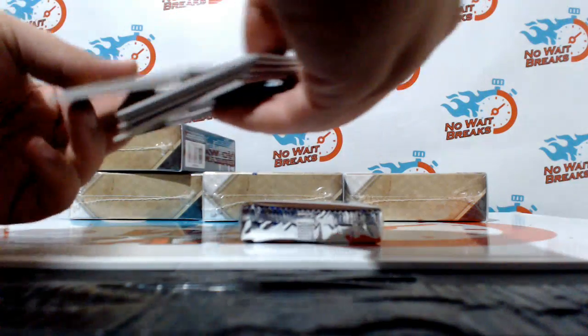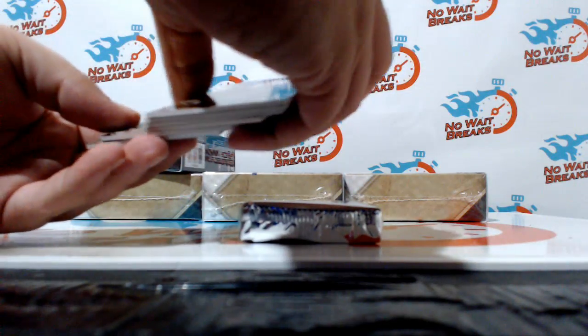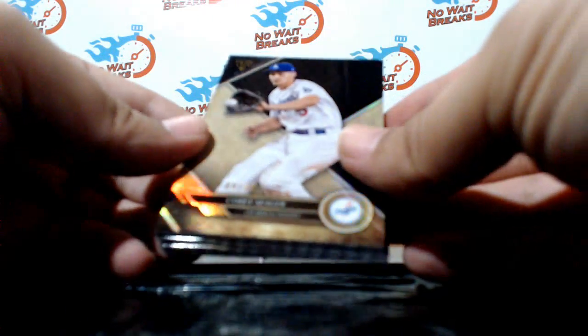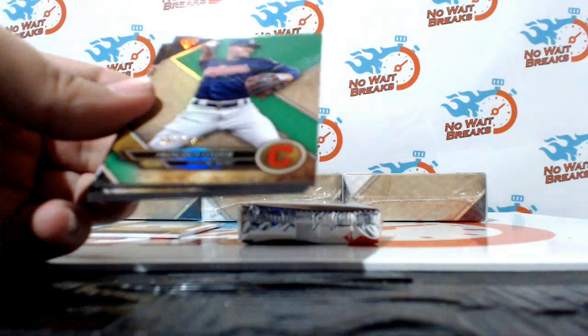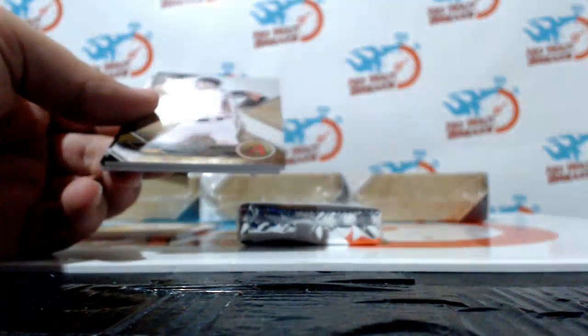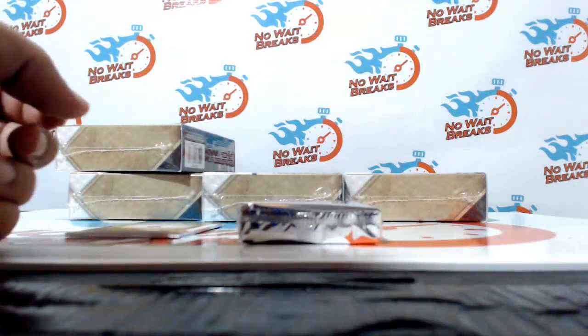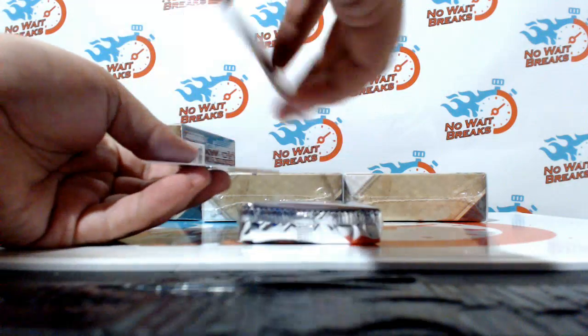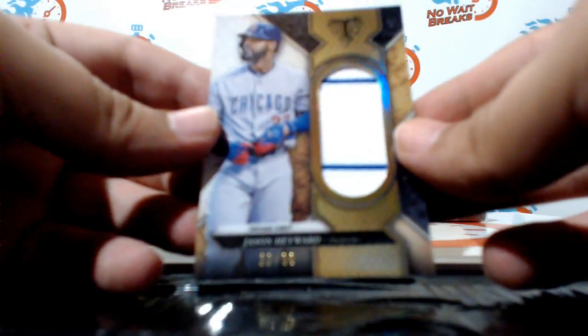We have a redemption. Corey Seager, black to 50, Dodgers. Green Lindor to 250. Then our base. I didn't look at whatever the redemption is. Hayward. Jumbo Unity Relic, 2 pinstripes to 36 for the Cubs.